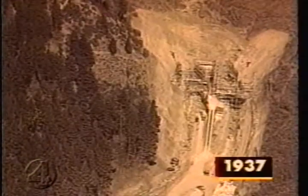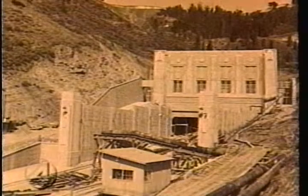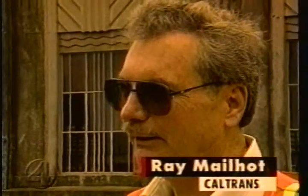Back then, this tunnel was a marvel in engineering. Workers had only dynamite and shovels to bore through the Oakland-Berkeley Hills. It was then, and still is, the longest tunnel in California. And most people don't realize that when they drive through the tunnel, above them there's a chamber that pulls fresh air in and pushes the old air out.